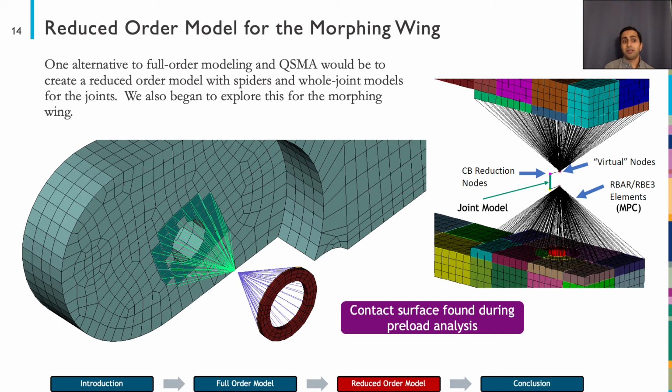An alternative to this full order model is to look at a reduced order model just to see a little bit more about what's going on. So to do so, we construct a reduced order model by reducing an entire interface, as shown here, into a singular point using multi-point constraints, and connect these two points, for example, for this rib and this washer, through a joint model, where it could be linear springs or a nonlinear hysteretic model.